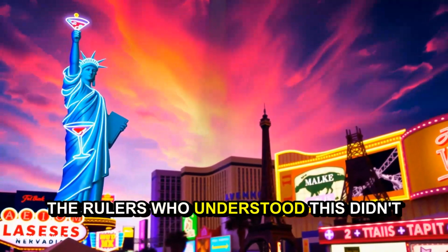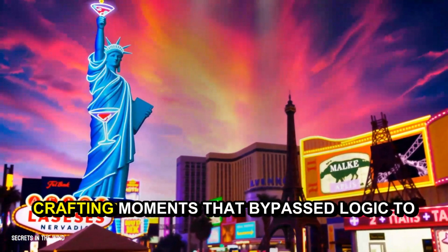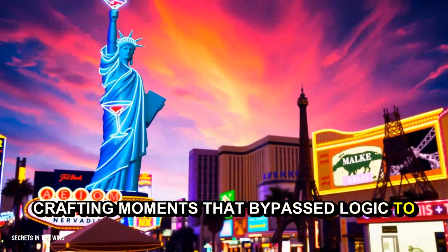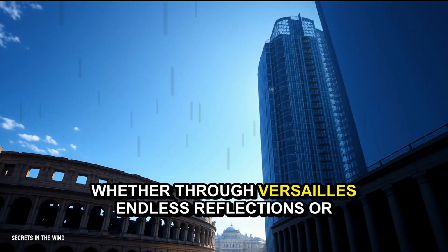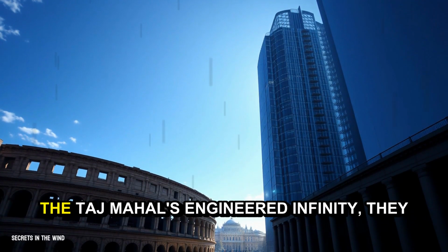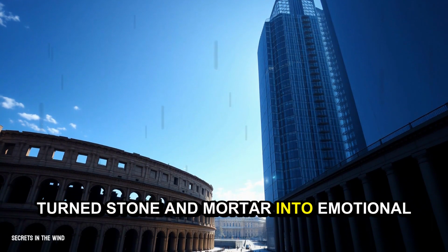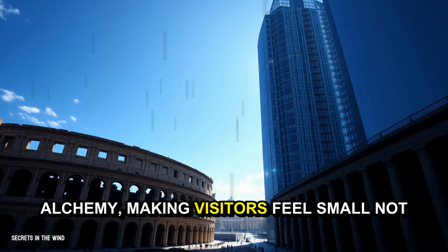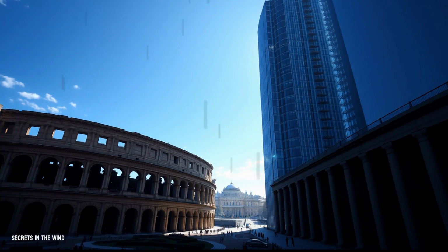The rulers who understood this didn't just build structures, they built experiences, crafting moments that bypassed logic to speak directly to our awe. Whether through Versailles' endless reflections or the Taj Mahal's engineered infinity, they turned stone and mortar into emotional alchemy, making visitors feel small not just physically but existentially.